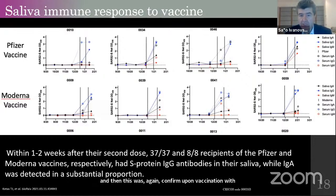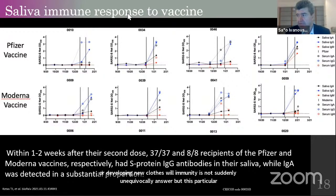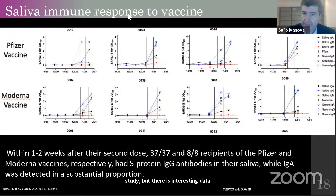And then this was again confirmed upon vaccination with Pfizer and Moderna vaccines, where it was shown that after the second dose, both the Pfizer and Moderna recipients had mounted an IgG response, and most of them had also mounted an IgA response. So the issue around developing mucosal immunity is certainly not unequivocally answered by this particular study, but there is interesting data presented here, which brings up the issue of the role of salivary antibodies in future protection.